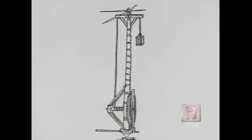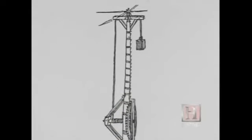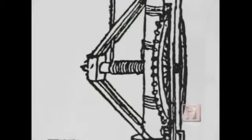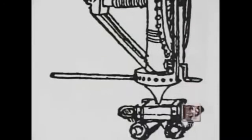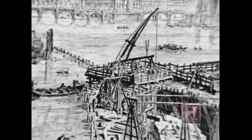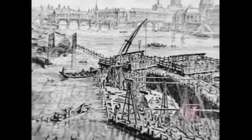During the later Middle Ages, early tower cranes like this one were being designed by Leonardo da Vinci. This particular example may even be the first mobile crane ever built. By the mid-17th century, wooden cranes were a familiar sight at construction projects, such as this one in Paris, building the Royal Bridge. But during the 19th century, a new building material would revolutionize the role of the crane.